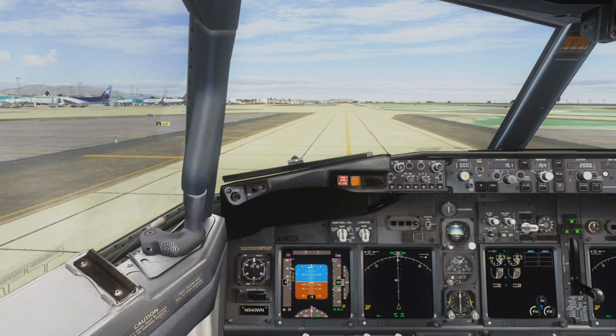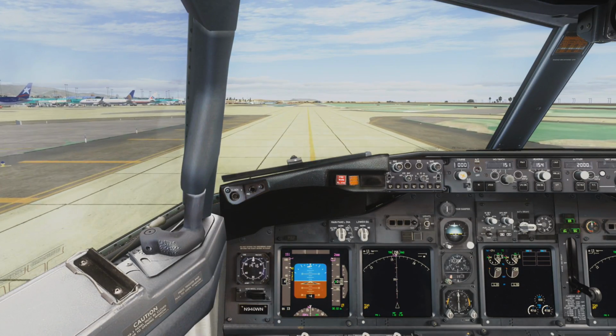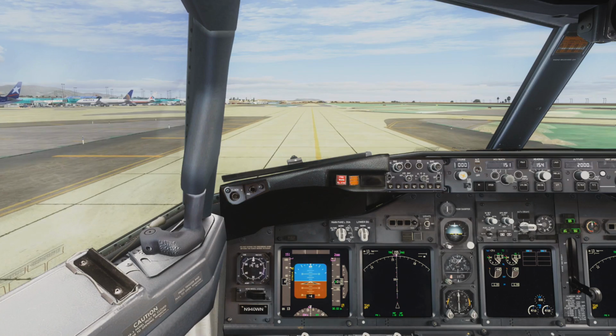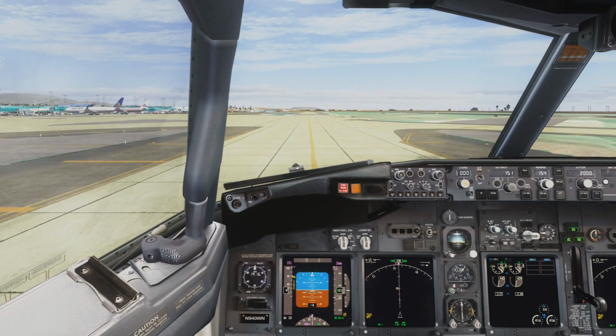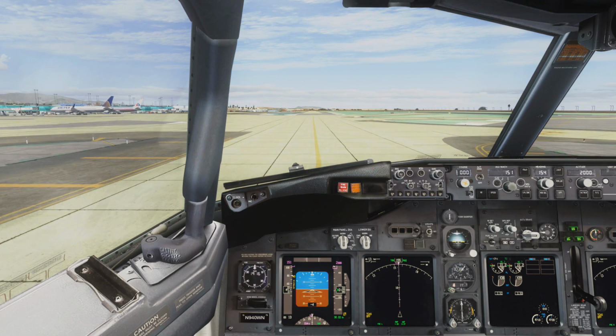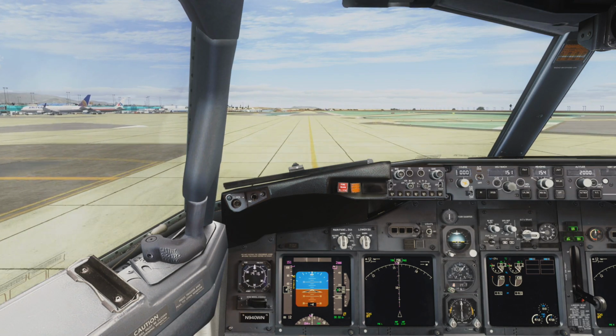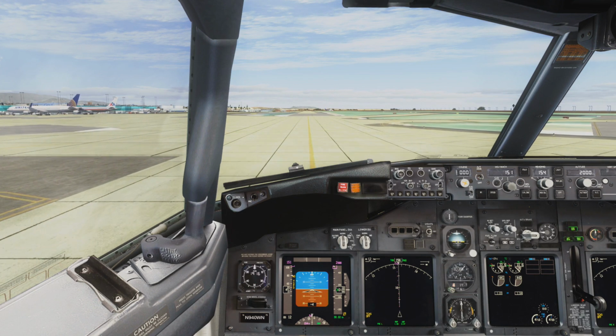See the signs in the ground and all that? I have no idea. And I have no idea where we should park as a cargo plane. We'll probably just park at a gate. Obviously, we're not going to have to try and find one of those.